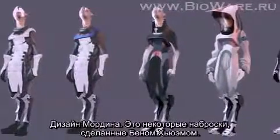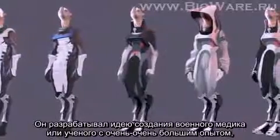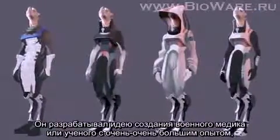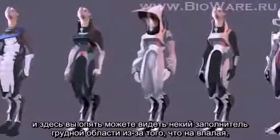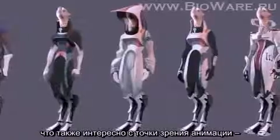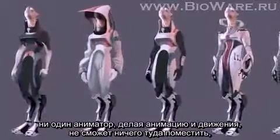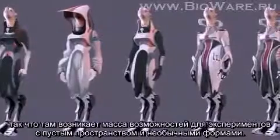In designing Morden, these are some sketches by Ben Hewen, and these were exploring the idea of a field medic or a scientist that was very, very experienced. You can see some of the chest filler areas because he's concave. And from an animation perspective too, with motion capture and movement, no motion capture artist is going to be able to get anything in there. So there's a lot of room to play with negative space and cool shapes.